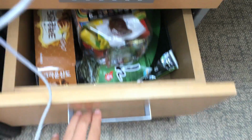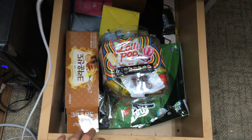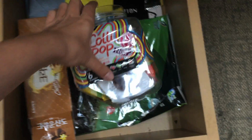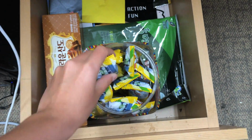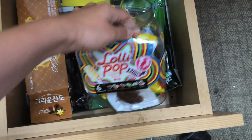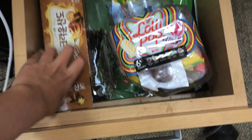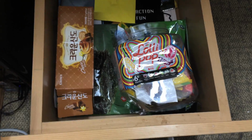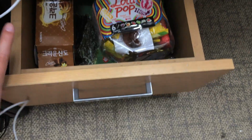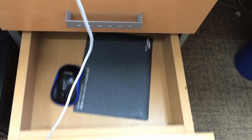Then we have my favorite drawer, which is my food drawer, and I just restocked quite a bit of it. It's also for prizes for students if we have certain games. They're in teams for half of the semester, and then the team with the most points gets a prize. So they get one of those prizes.